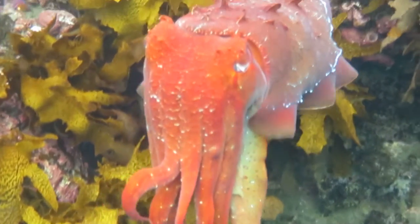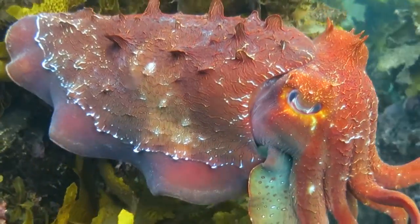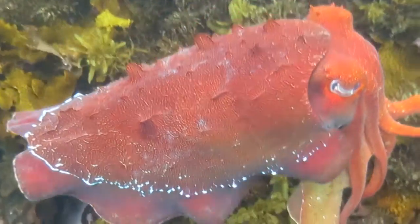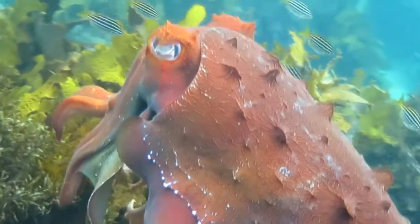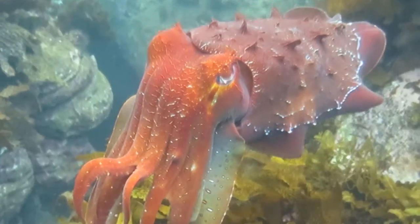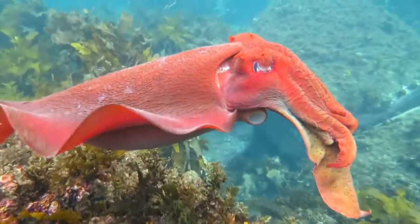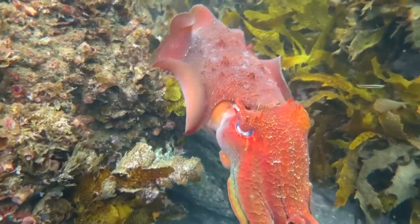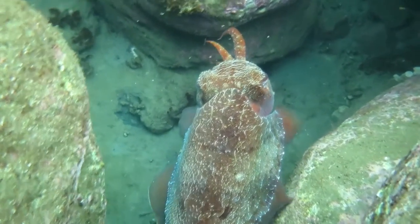Cuttlefish have one of the largest brain-to-body size ratios of all invertebrates. The same cuttlefish a few minutes later as I dive down to resume videoing it.